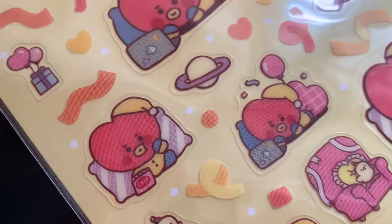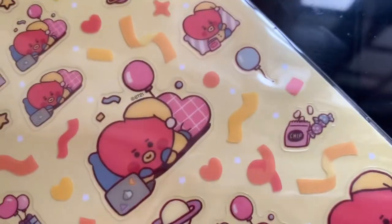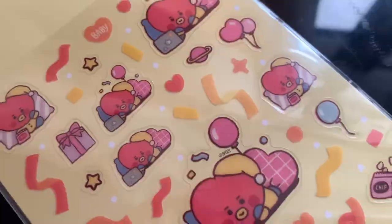Anyway, that's today's outfit. I also just wanted to show you these little Tata stickers that I bought from the BT21 store. Look, we've got Tata sleeping and then eating and watching his little computer. Me and Tata just do exactly the same things. We are soulmates, we're meant to be.